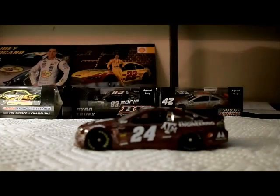I forget exactly how much this was, but it was on sale on Black Friday, so I definitely got it for less than what it's really worth, which makes me happy.